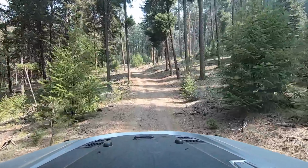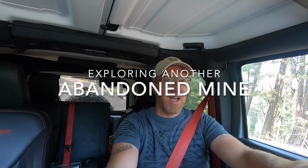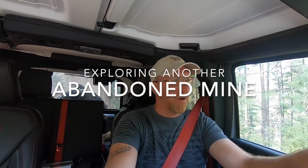I'm going to try to track down some mining ruins up in here, and part of the structures I've found and identified before. So I'll walk you through the parts of the site that I know of, and then we're going to go on a little adventure and see if we can find another piece of this mining area that's located back where you can't drive to. So we're going to have to do a little hiking. Hopefully you guys will enjoy joining me for this little adventure.